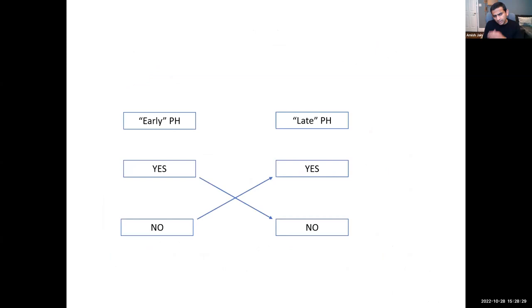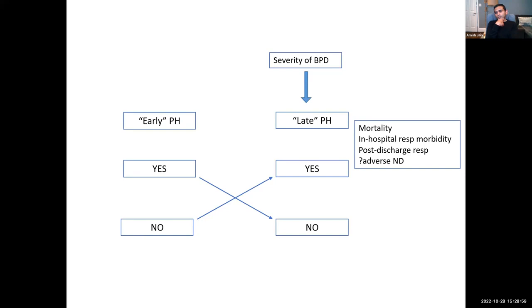So what do we know? That PH can occur early or late. And as I said, our understanding so far is using the same definition of PH at varying gestational ages, independent of postnatal age, which probably is not necessarily an accurate thing to do, but that's all we have so far. Early PH may become late PH, and absence of early PH may also become late PH, and this is a big crossover. We know that late PH is directly related to the severity of BPD.